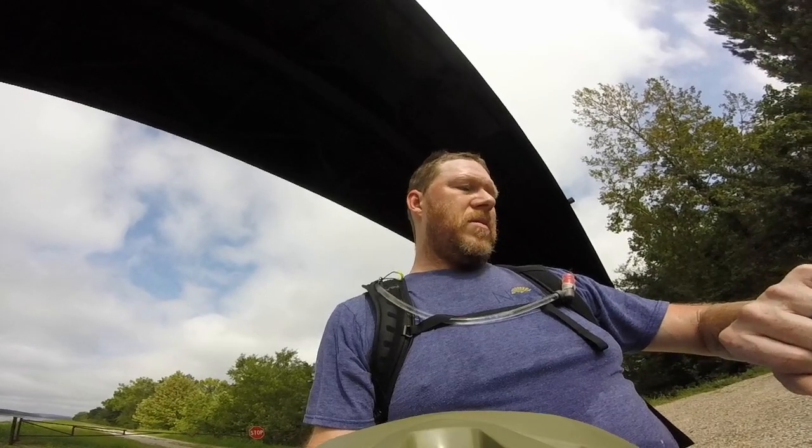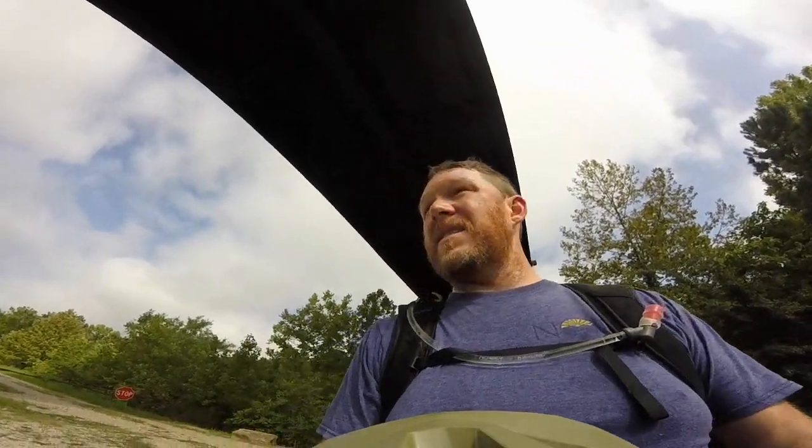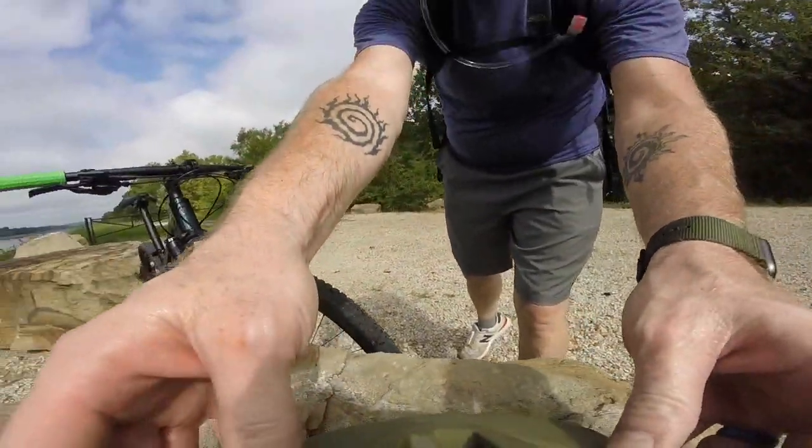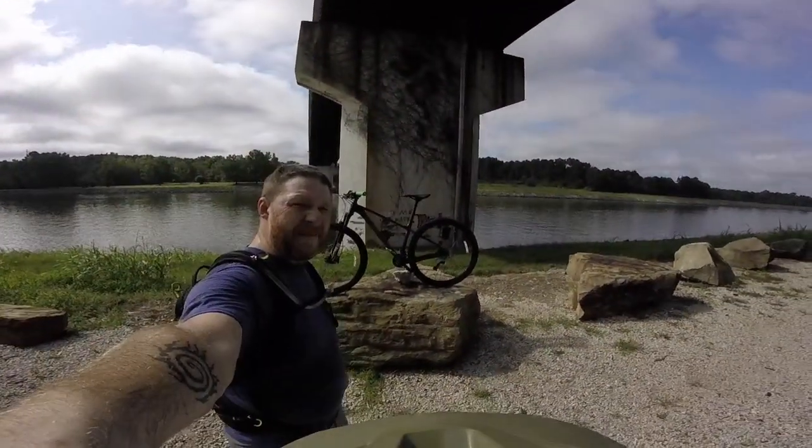All right, I think this is where I'm going to turn around. I've been 8 miles now, so I'll turn around. It'll give me a nice 16-mile ride. I'm going to get a picture of my bike here. Got my bike.